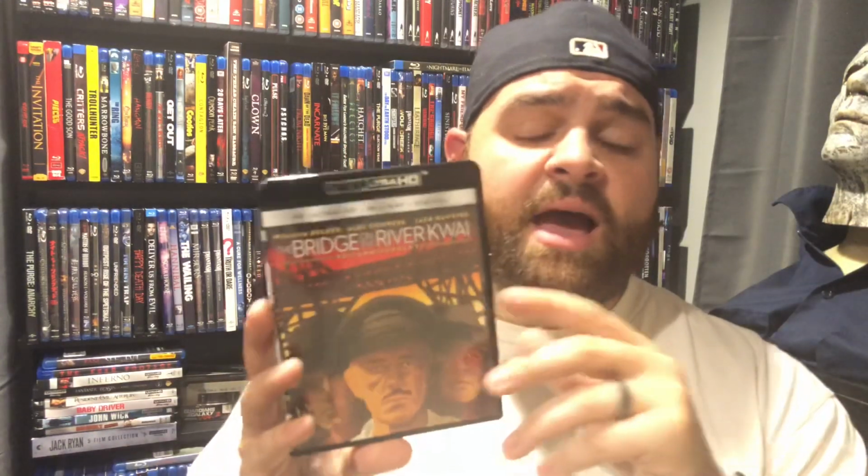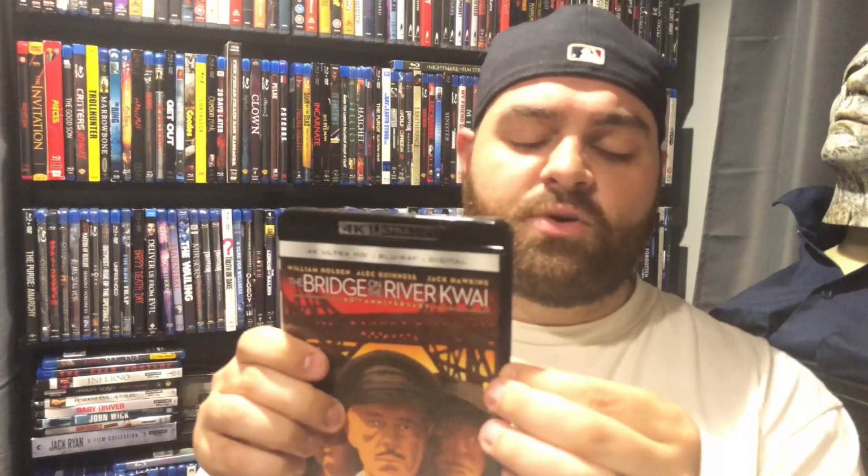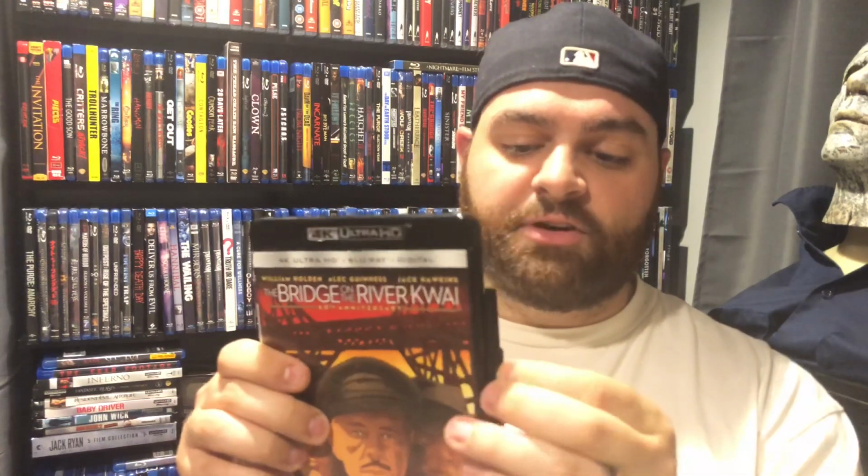Now, packaging, I believe at one point there was a slipcover, but I literally bought this last month, so I don't have one. It isn't a Sony clip case. Sony always does this with their Blu-rays. They have this little clip that holds the case tight. And then it's pretty standard kind of boring stuff on the inside.